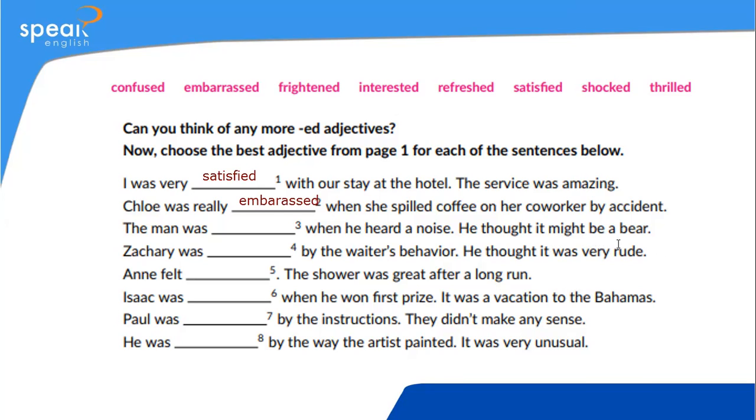So let me give you a hand. Thrilled is extremely excited. It is positive. And then shocked is extremely surprised. And then frightened when you're extremely scared. So what do you think goes well in number three? Yes, it's frightened. Okay, so we're gonna write it down. Okay, very good. What about Zachary?